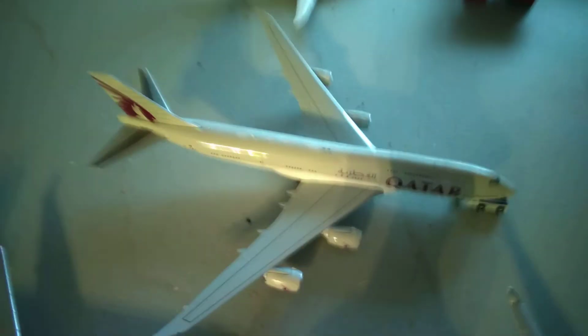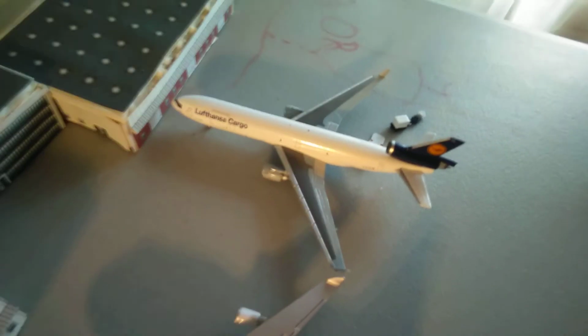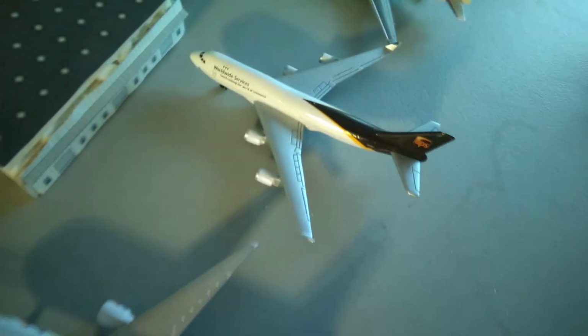And Qatar 747-8 just finished pushing back and waiting for a clearance to head off to Doha, taxi to 258. Lufthansa cargo, FedEx 777-F, heading out to Memphis, and this helicopter is just sitting here.